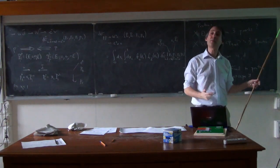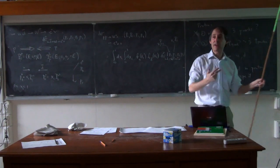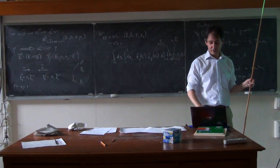So the experimenters have to deal with this. And the more luminosity they get, the more pileup they get, the more compromises and clever tricks they need. They're awfully good at it.